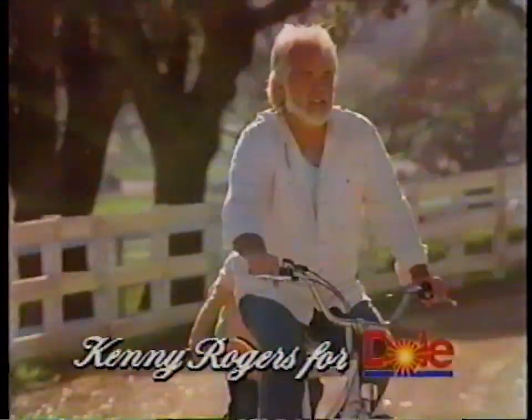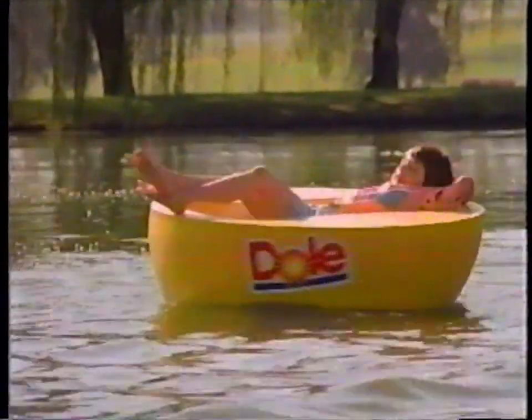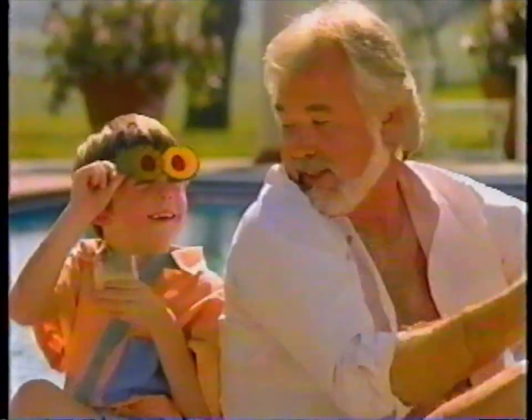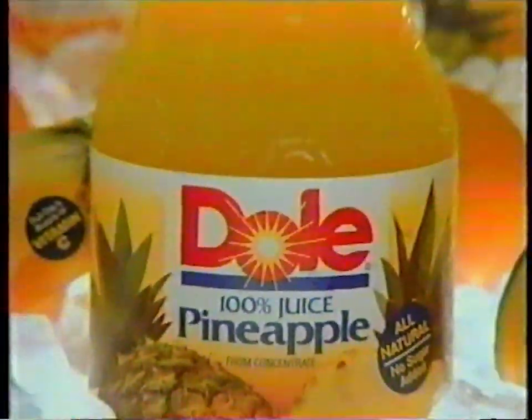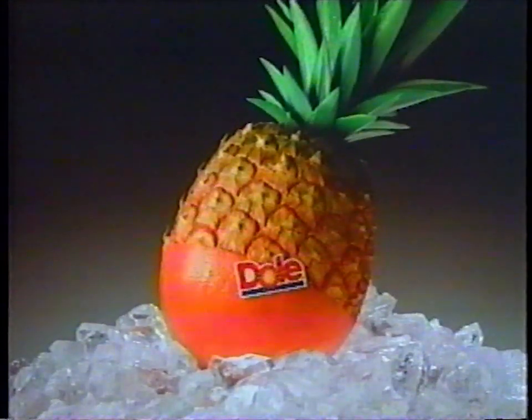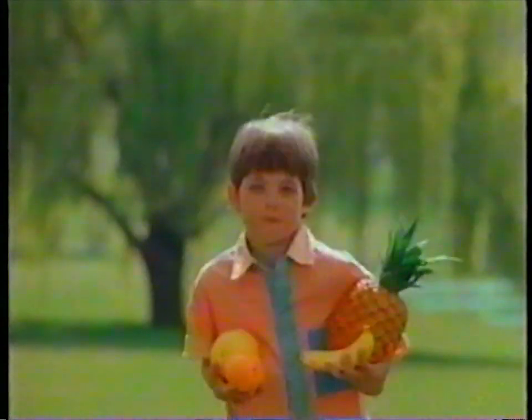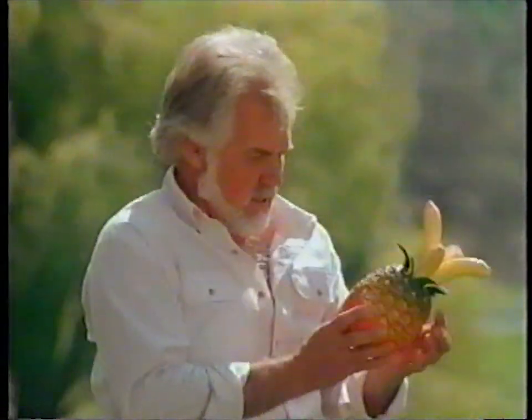I've got a feeling today's the day. Wanna get going in a different way. The perfect vacation from orange juice is Dole. Juice is Dole. Only Dole blends fresh-cut pineapple taste with other luscious fruits into four unique juices. Pineapple orange, pineapple grapefruit, pineapple orange banana, and pure pineapple. The perfect vacation from orange juice is Dole.